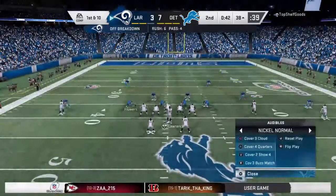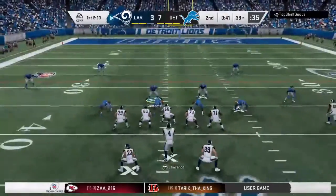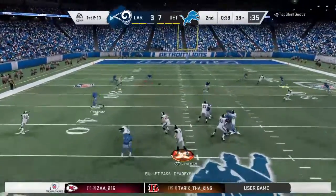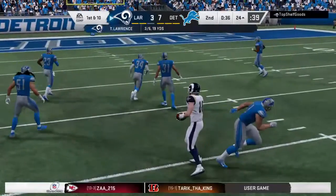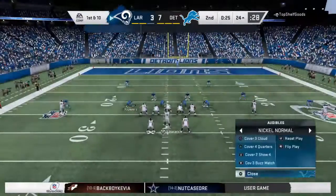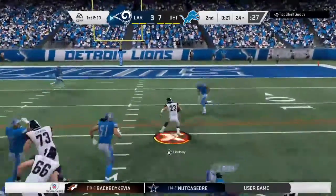So here's a 1st and 10 at the 38. Operating from the gun, Lawrence. He'll get this one to Cobb, complete. First down, Los Angeles there with a pickup of 14 yards. They'll run on first down.